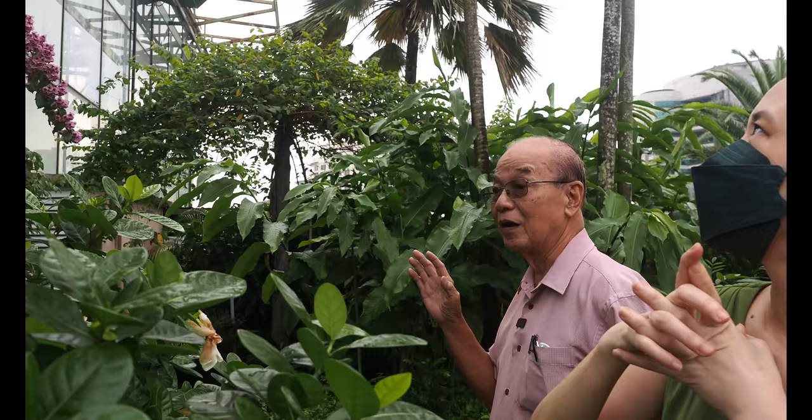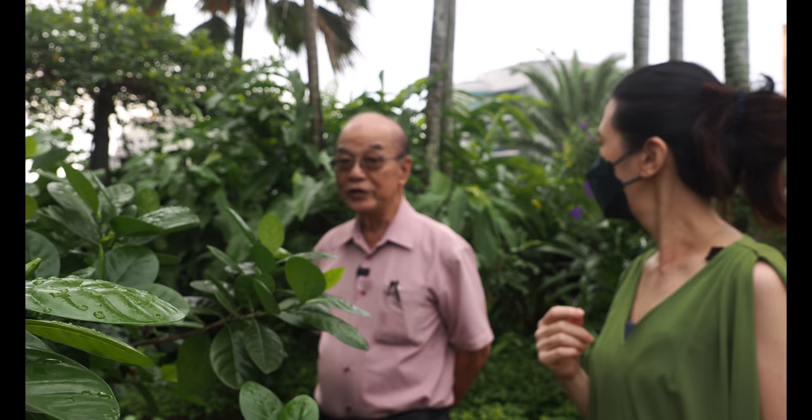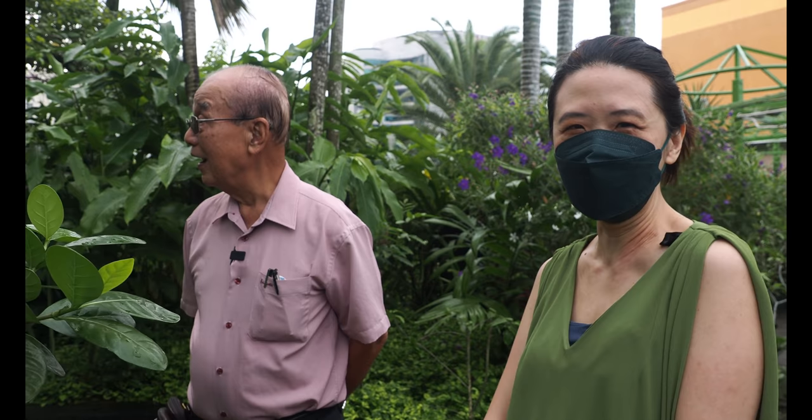So this is the old school bougainvillea. It's a very big plant, and used to be in the old colonial gardens. But now this is disappearing. That's true. It's no longer trendy and fashionable. So we are keeping two plants here.